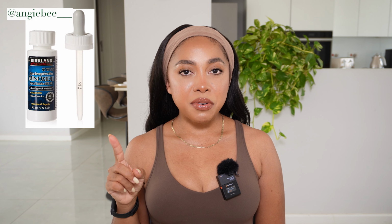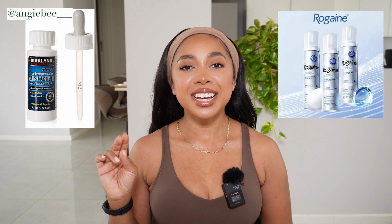There are 2 different types of topical minoxidil. One is a liquid form and the other one is in the form of a foam. That's a tongue twister. Anyway, you simply need to choose the one that you prefer.